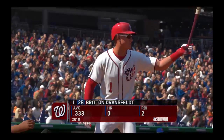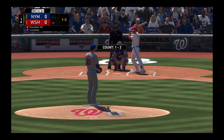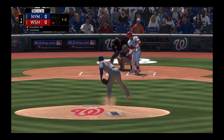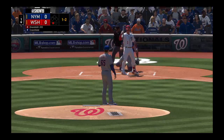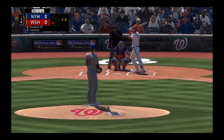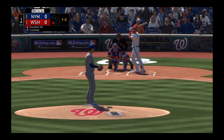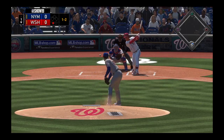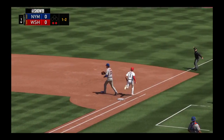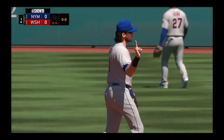Stepping in now for the Nats, Britt Gransfeld. He'll get to take his first cuts here. The 1-2. And he fouls this one off. Here's another 1-2. Hit out towards second. Hager is there. And now a jump throw against his body. And a great athletic play to get him. Man, wow.